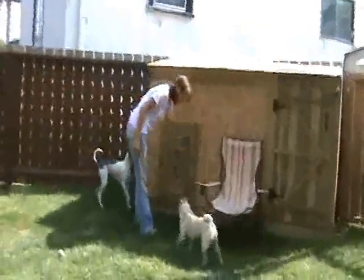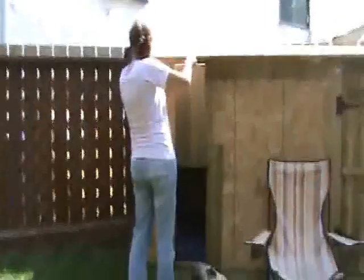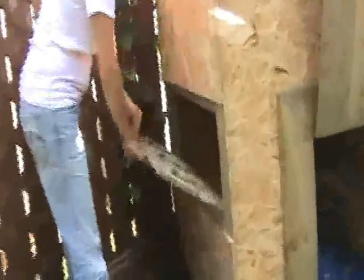Well, let's open the doghouse. This is Jason's doghouse. Daddy built the doghouse. There we go. Memory foam bed. Very nice. And they have the deluxe window. Come on inside.